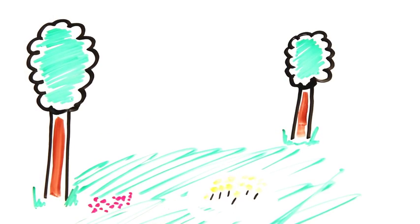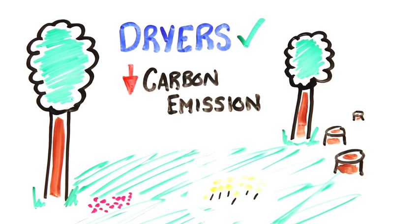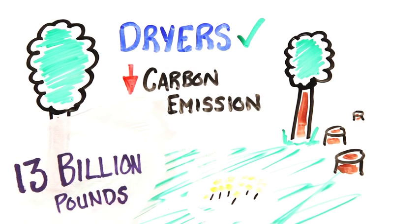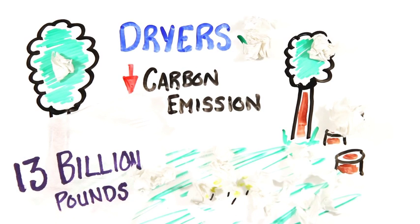What about the environment, you ask? Without a doubt, new dryers are the environmentally friendly option. Not only because they prevent deforestation, but they actually use less energy and have a lower carbon emission once everything is taken into account. After all, 13 billion pounds of paper towel are used every year in America alone, and that's their major pitfall.